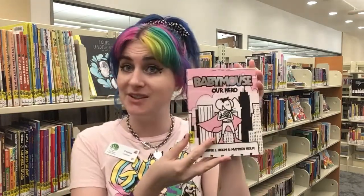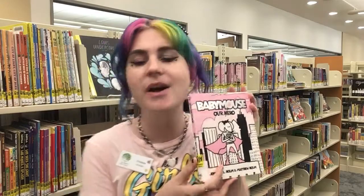All right, next up is a modern day classic, which is Babymouse. So Babymouse is by Jennifer and Matthew Holm, a brother-sister duo, and it features our main heroine, Babymouse, as she goes through all kinds of different adventures. Sometimes, as you can see here, she's a superhero. Sometimes she's a dragon slayer. And sometimes she's just a relatable elementary school kid who faces relatable elementary school problems.